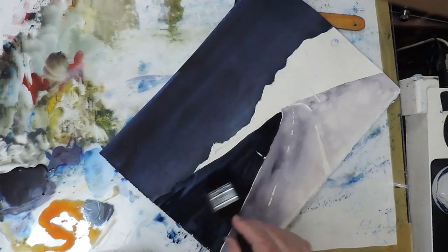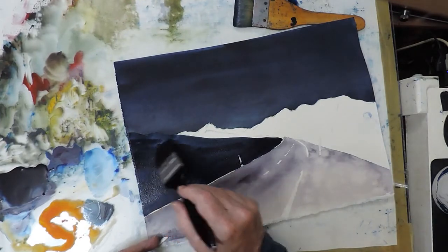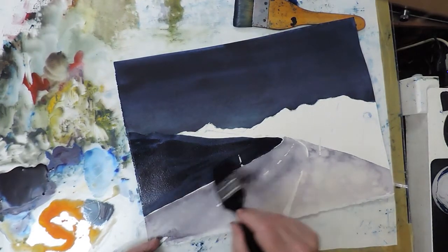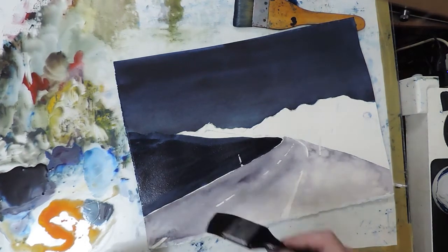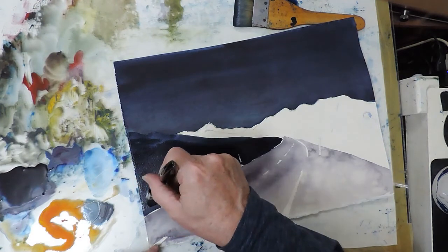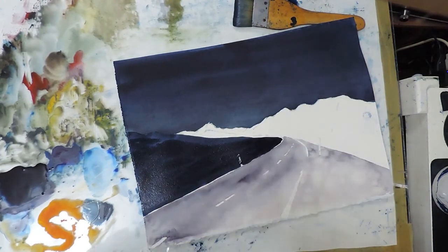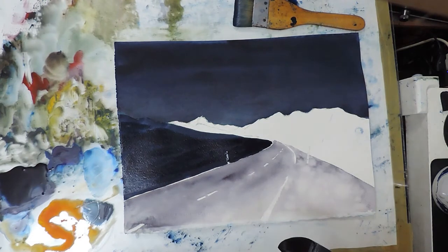Now we've got dark against dark. Now, I don't know whether that's going to dry streaky or not. It may decide that it's going to have a whole lot of artifacts on it. But let's just see how things go, shall we?